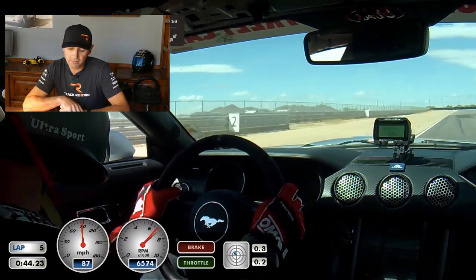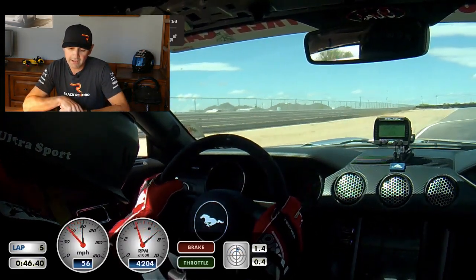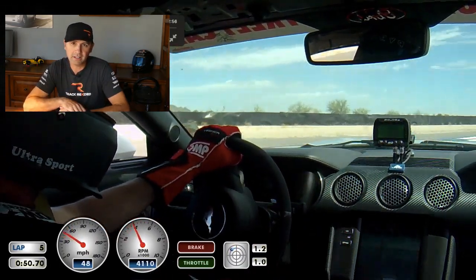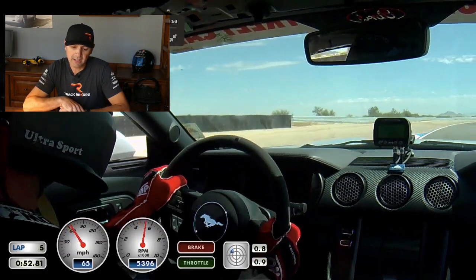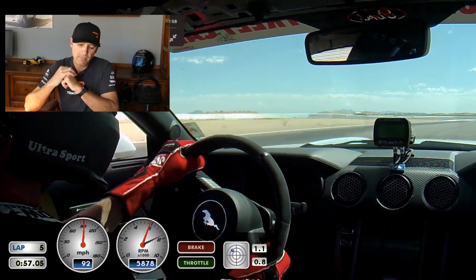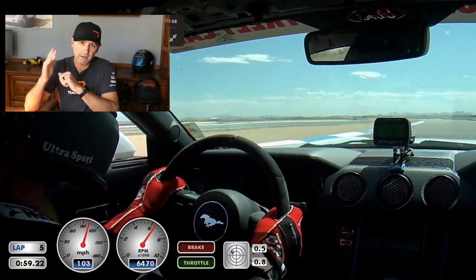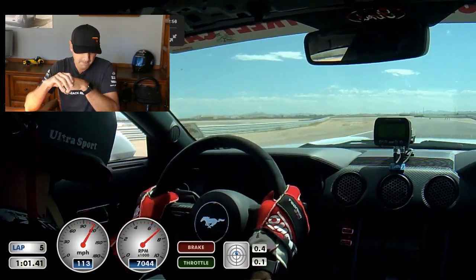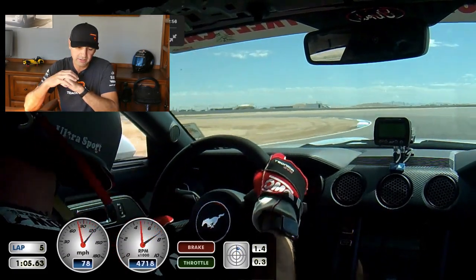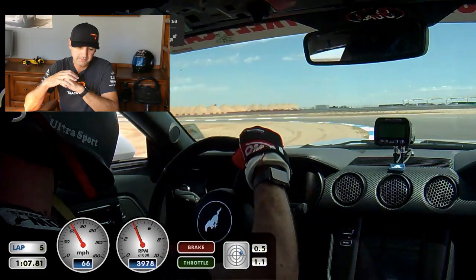All the way down into turn 4. Nice late apex. Be real patient and then make sure that you get a nice straight line exit. As we head down into turn 5 and the second longest straight at Apex, we're going to be well over 100 miles an hour here. I see 119 there down into turn 6.